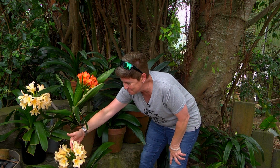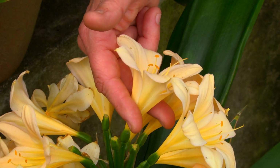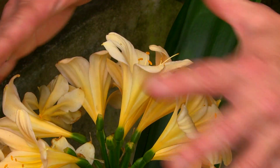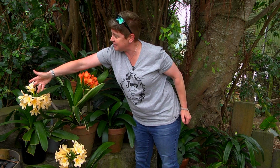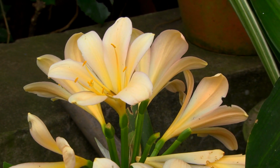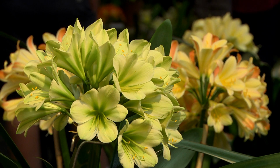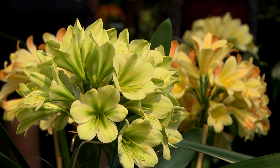Take a look here. This is a beautiful peach bred and created right here in South Africa. The most amazing peach with this beautiful head of flowers. And here is what we'd call a yellowy peach. You can get from reds to even lime greens, and the lime greens, be prepared to pay a lot of money for. On a recent Clivia auction in South Africa, 1 Clivia plant went for 26,000 Rand.